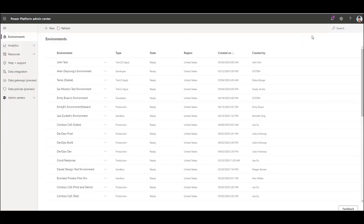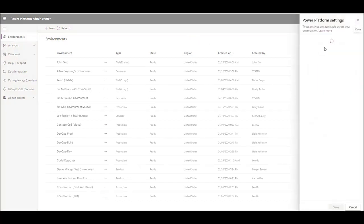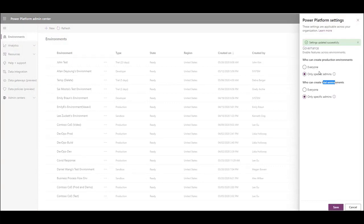for my tenant. So click on the cog up here, I select Power Platform Settings, and then from here I can restrict the creation of production and trial environments to only specific administrators, and that's global admins, Dynamics 365 admins, and Power Platform Service admins. So good thing that's already done for this tenant, so I can save my settings here.